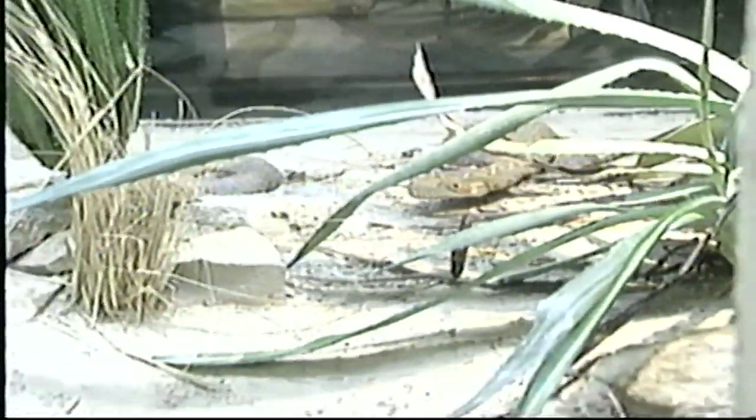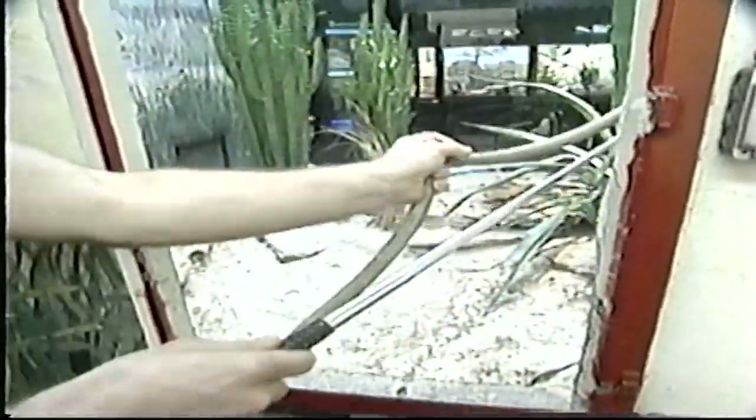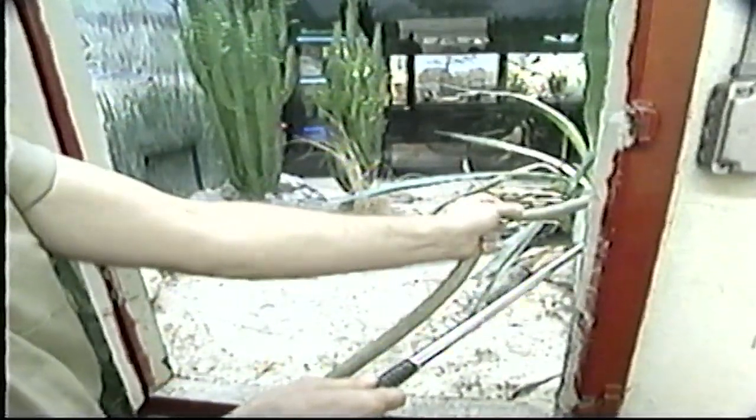What I need to do here is top the water up. Now, as the snakes are both sat there, I'm not actually going to reach into the cage. That's a big no-no. We don't do that. So what I'm going to do is utilize the snake hook by placing the hose on the snake hook over the water bowl and fill it. There's more than one way to skin a cat.